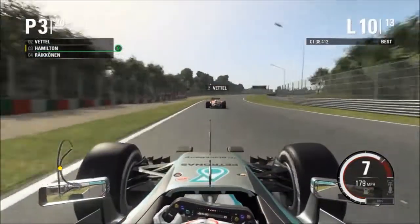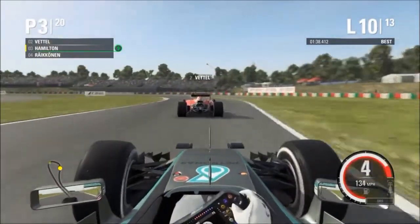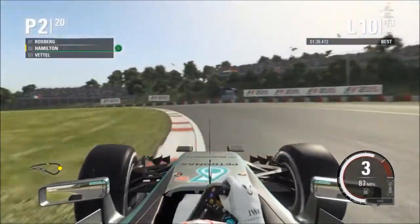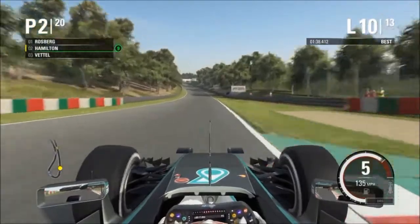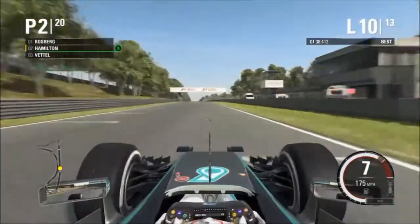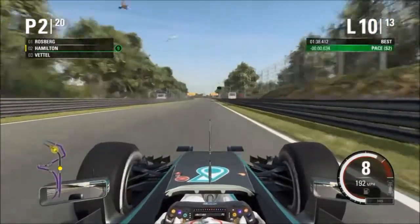And we're in the slipstream. We're closing in on Sebastian Vettel here. Now it's just about picking our moment for an overtake, and it is right now happening. We've made the move up the inside into the 2nd part of the Spoon corner, which is a move I've never really made before in this game, so that was pretty awesome to get that done.